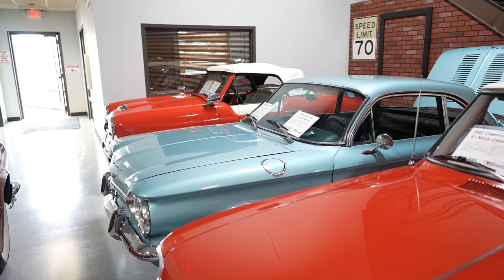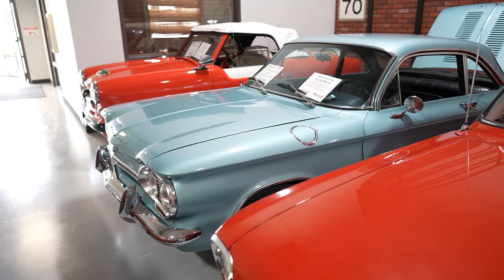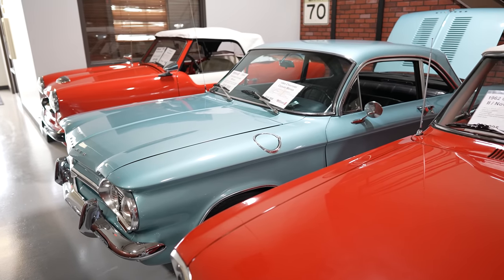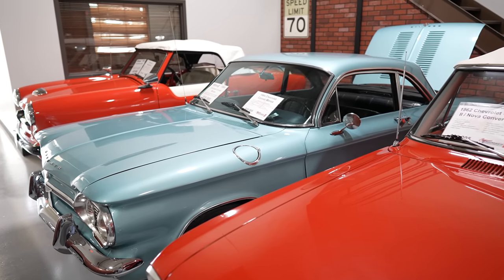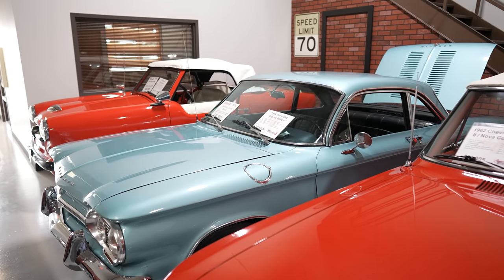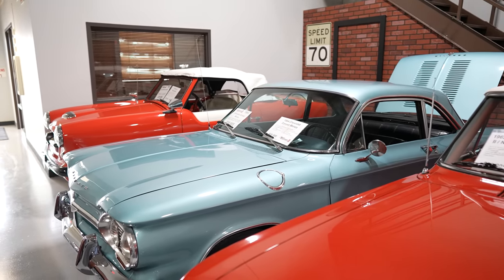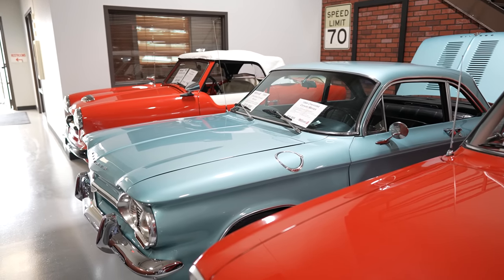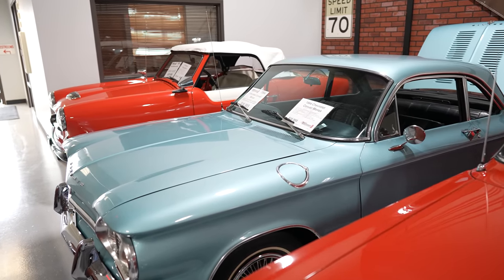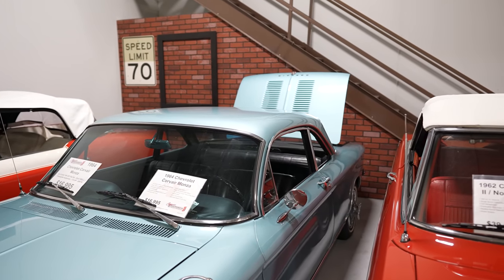All right, our next car. Can we tell what year this is from the front? If you guessed 1964 Chevrolet Corvair Monza, you were correct. Now, if you're watching this video on a small phone, I would suggest doing so again on a large screen 4K TV. This quality of video is such that on a large screen like that, you might be able to see these years on the window cards before I even mention the year on the window card.